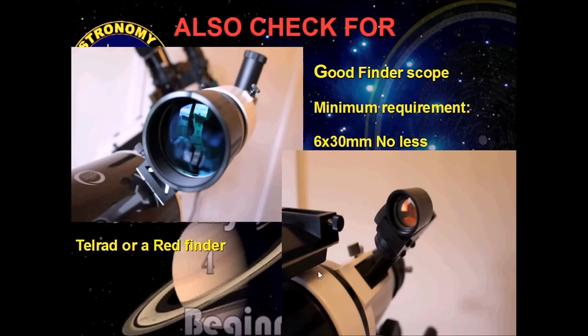The red dot finder is okay, but a Telrad finder is really accurate, and a lot of Dobsonian owners out there highly recommend the Telrad as a perfect choice, especially if you want to point the telescope at a faint object. The Telrad offers a really good wide view, and to be honest with you, I think a Telrad or red dot finder is the better option for beginners because of the ease of use. It makes pointing accuracy much better.